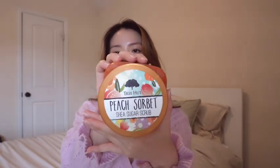So next is the Tree Hut Body Sugar Scrubs. This one in particular, it's my first time using this smell, the Peach Sorbet. This smells so good. This is probably one of my favorite scents. I do like fruity smelling things, so I've tried a lot of their other fruity smells, like there's a coconut one, pina colada, I've tried their key lime, cotton candy. I can't really remember the rest off the top of my head, but anyways, I think this is my favorite so far. It just smells really good and it smells very girly. Any Tree Hut body scrub really I'd recommend, 10 out of 10.